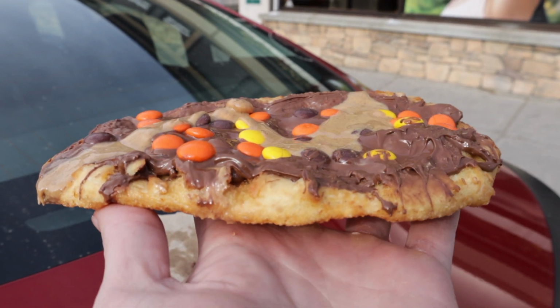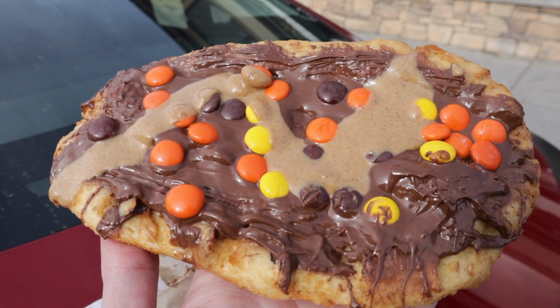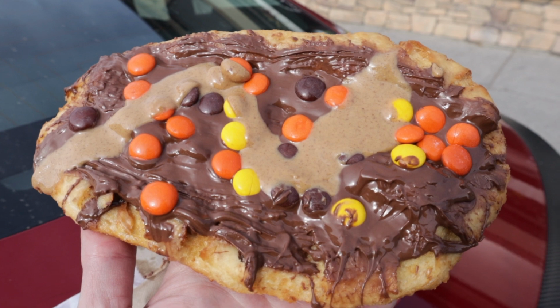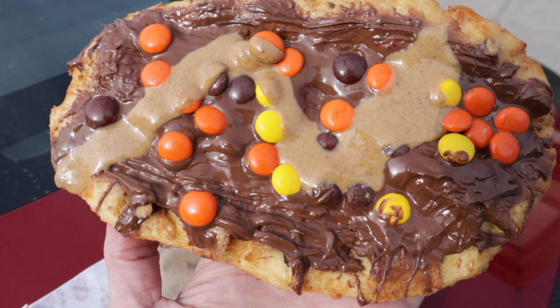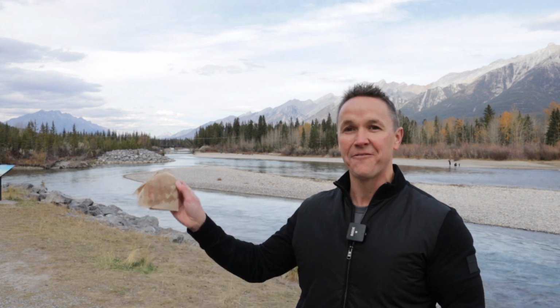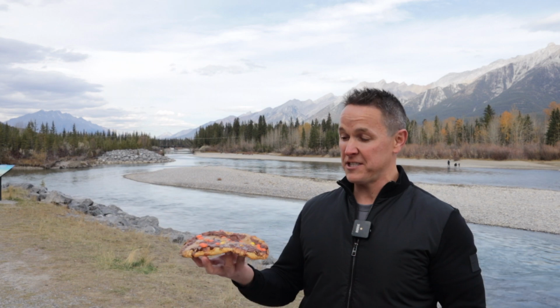This triple trip Beaver Tail has chocolate hazelnut spread, peanut butter, and Reese Pieces candies on a donut type flatbread. So I know this isn't the healthiest lunch, but I tried 3 different places and they're all closed or they're open later. So I just thought I'd go get a Beaver Tail. I've never had one of these before, and look at the napkin they gave me. It's full of grease. Yeah, there's like only 700 calories in this thing.